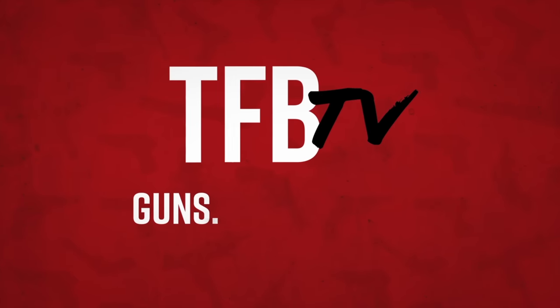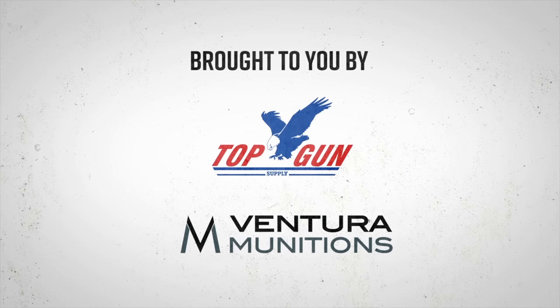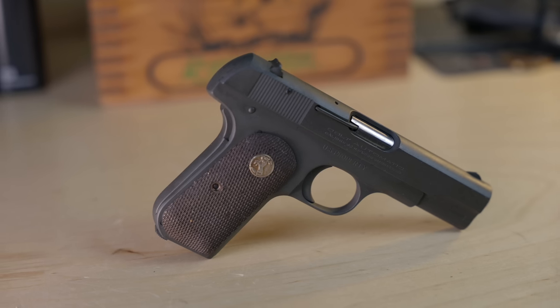Those of you who watch TFBTV know that I don't really appreciate old guns, right? Well, I inherited one. This is a perfect, mint condition, pristine, unfired Colt 1903 pocket hammerless pistol.